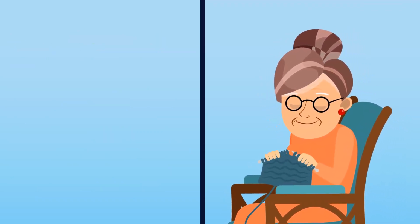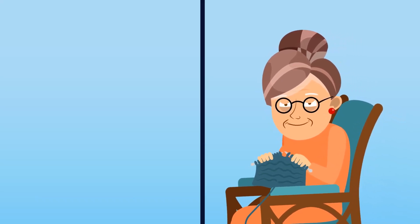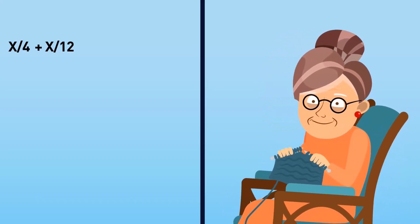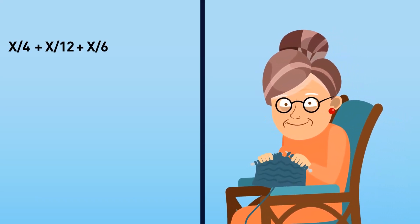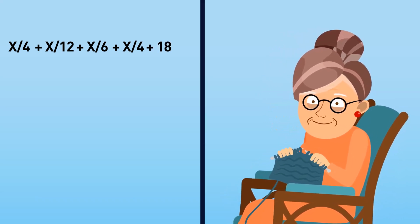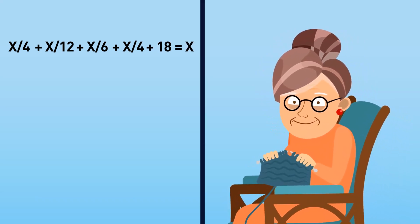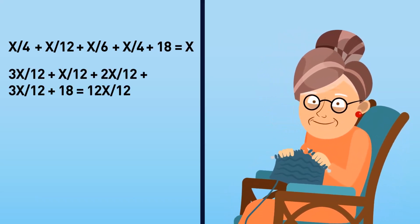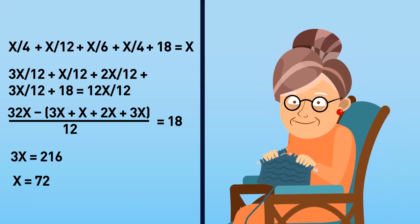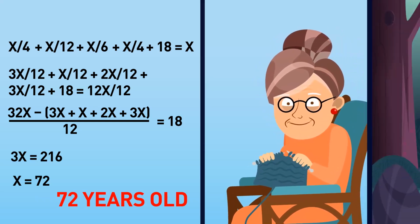Let's say Mrs. Davies is X years old. 1/4 of her life, till she gets her first car, X/4. Then we add X/12 till her marriage, X/6 till opening her business, X/4 till the birth of her granddaughter, and finally 18 years from then till now. It should all be equal to X. If you solve this equation, you'll figure out that X is equal to 72. So, Mrs. Davies must be 72 years old.